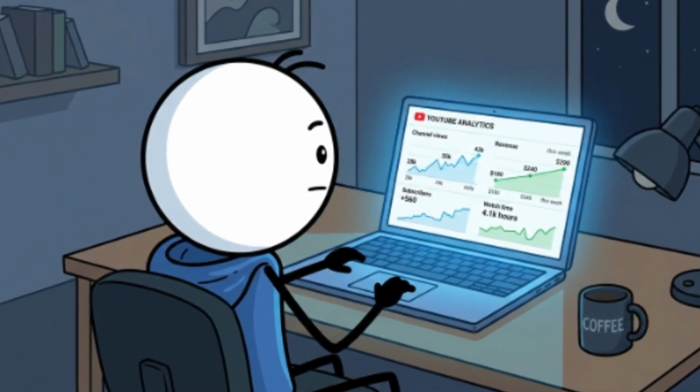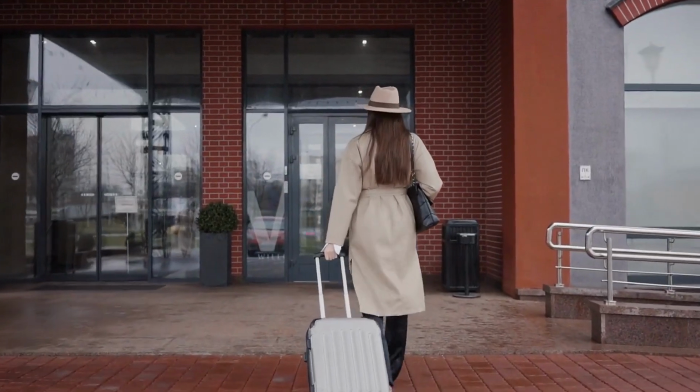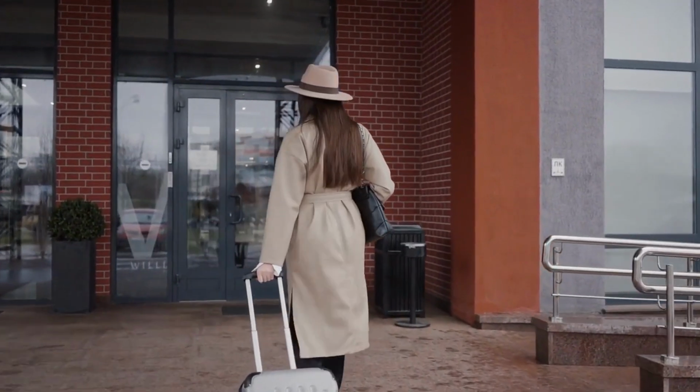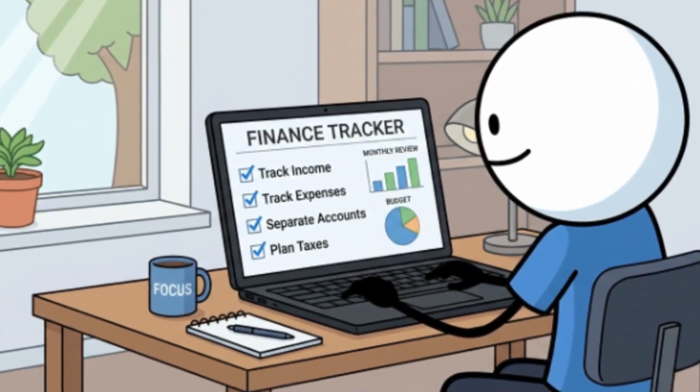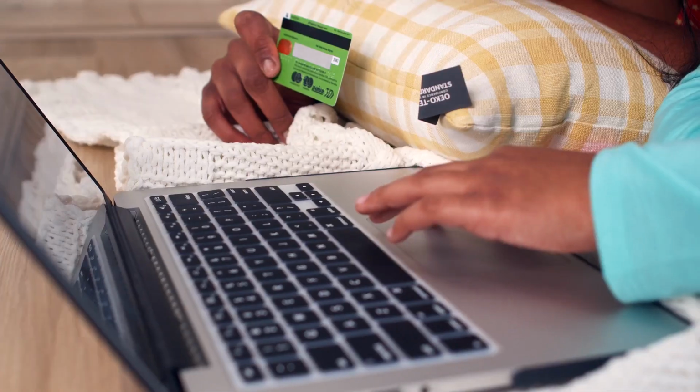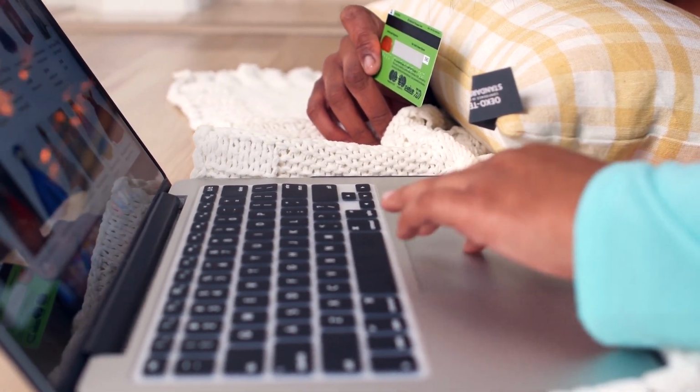Chase Sapphire works differently. The points can be redeemed through Chase's travel platform or transferred to eligible travel partners. That flexibility matters because you aren't tied to one hotel company. If flight prices change or another hotel offers a better location, you have more ways to use your rewards.